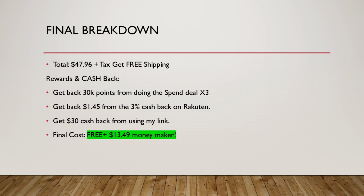You will get back the cash. Rakuten sends you a check 4 times a year. So once a quarter, they'll gather up all the cash back that you got, and then they will mail you a check, or they can direct deposit it to your PayPal, which is what I personally have set up. That way I don't have to worry about the check getting lost in the mail or taking too much time from shipping issues, things like that.